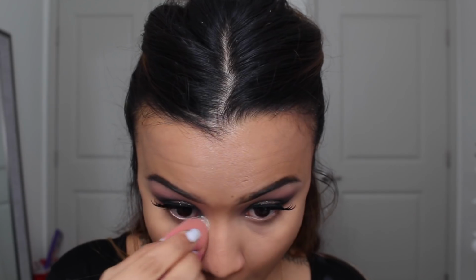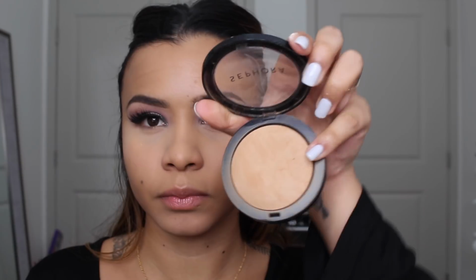Now I'm going to set that with my Laura Mercier Translucent Loose Powder, not baking, just pressing the powder into my under eye to make sure it's nice and blended. Now I'm picking up my Sephora Collection Micro Smooth Baked Face Powder in the color number 35. I'm using this just to set the rest of my face. This is one of my favorite powders of life, and I just press it into my skin to make sure that my foundation stays locked in place.